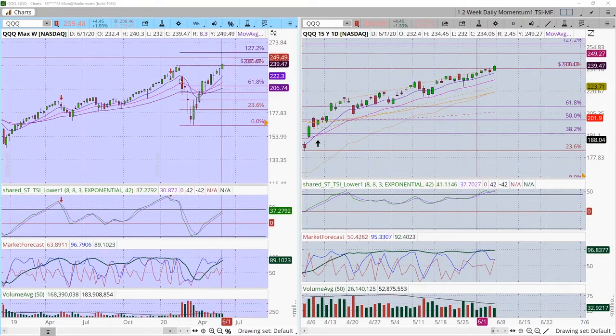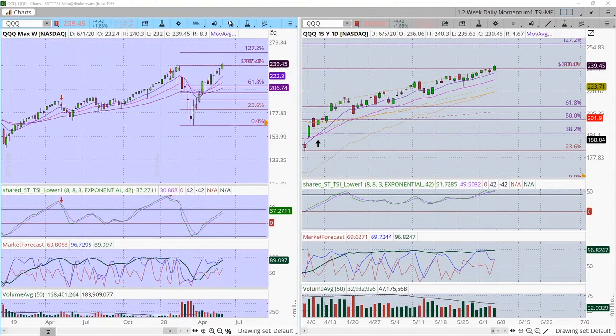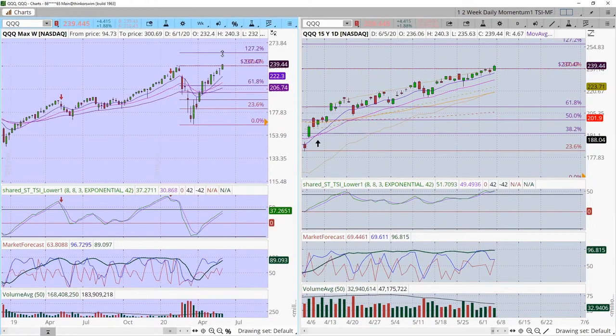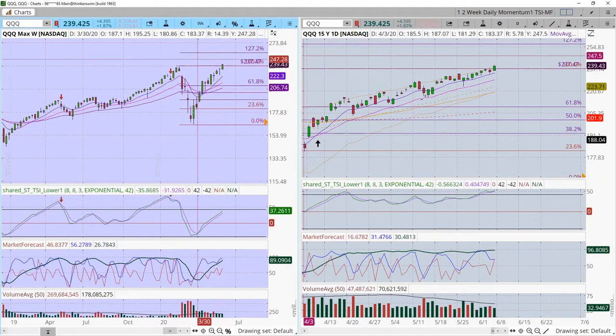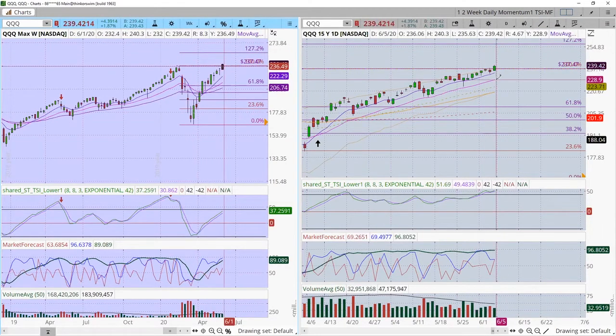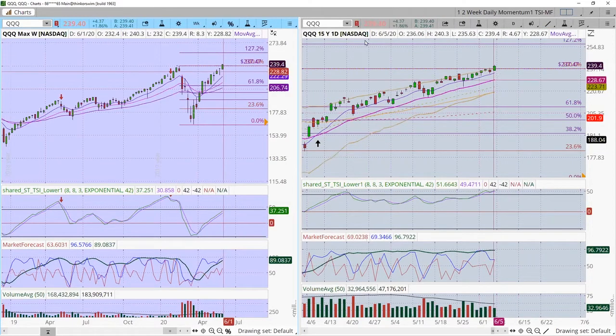So you can mark that down going into next week as a potential upside target, which is good. The next area would of course be the 1618. But right now I'm looking for some kind of pullback, again to the 8 and 20-day moving average. The 20-day moving average on the NASDAQ provides the strongest level of support, and that's where we would expect a bounce from.